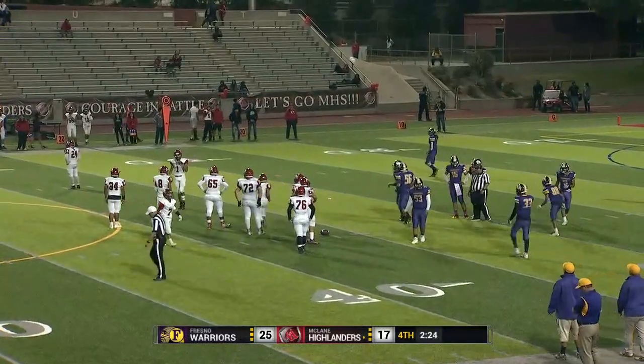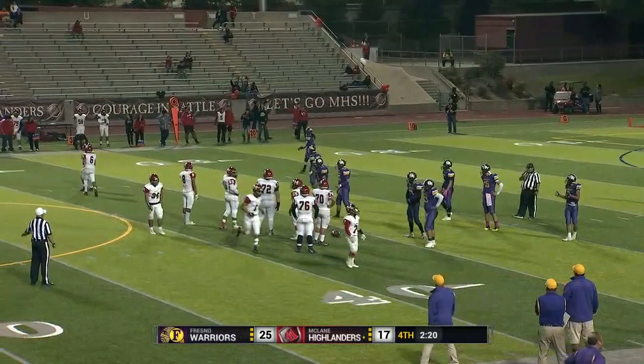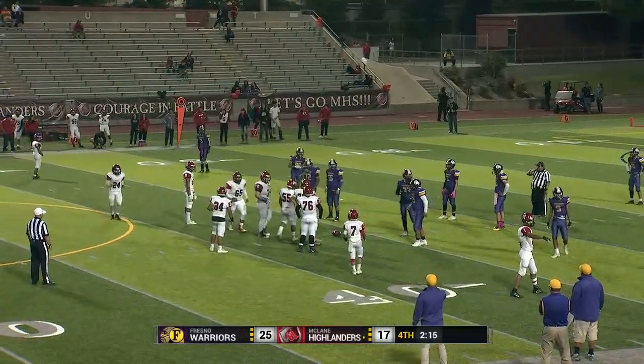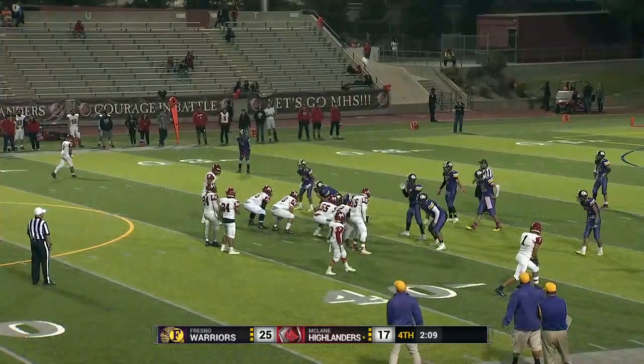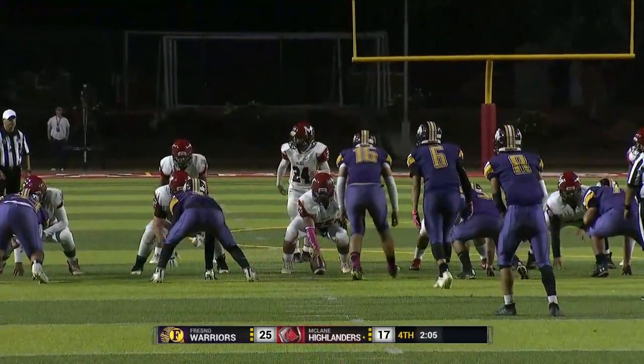In comes Alvarez. Out goes Silvas. I looked across the way, and the Highlander band is gone, as are several of their fans. I don't understand. There were a lot of people, even up here in the press box, who got up and left the press box after that Fresno High score.